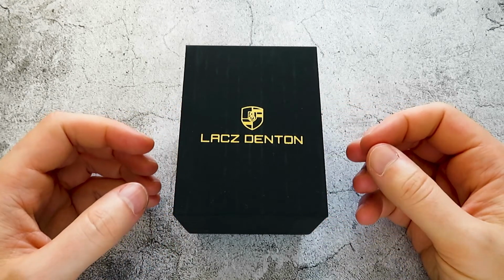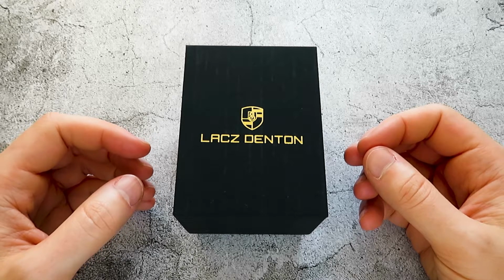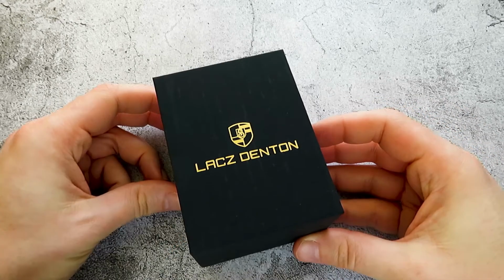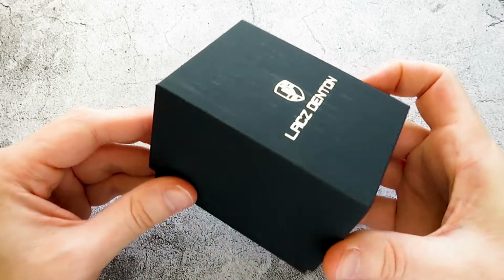So the brand is called Lacz Denton. I believe this brand was started by Pagani, so we can expect the quality to be okay. Now at first glance, the logo reminds me a lot of a car brand. You probably know the one that I'm thinking of.